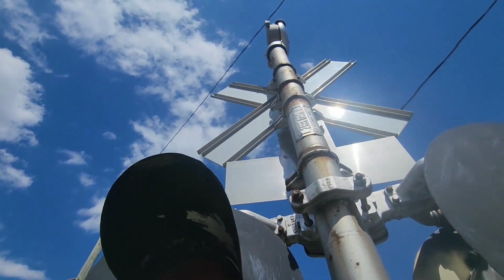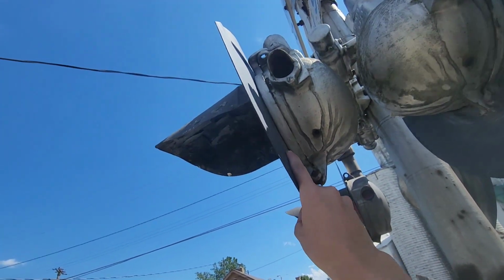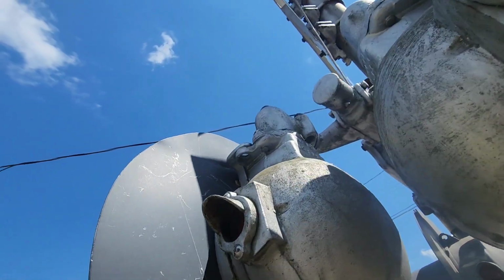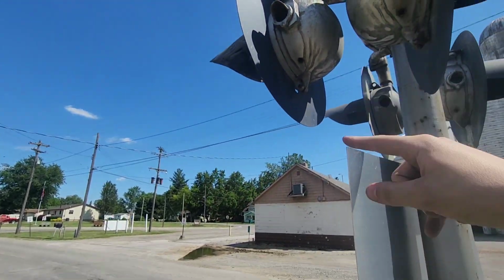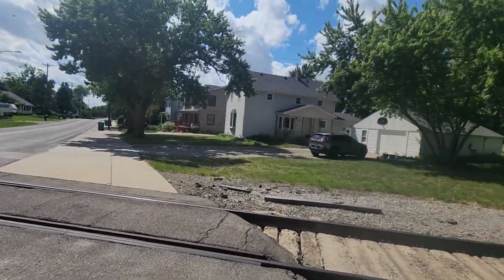Okay, yeah, this is probably not safe to shake because if you look right here, one of the light bracket arms is screwed up. So let's not shake this one. But yeah, that was Lennon Road. Now let's take a look at the track view.